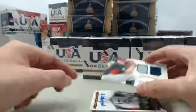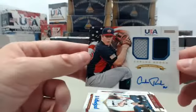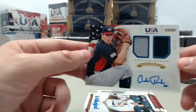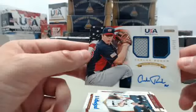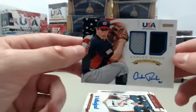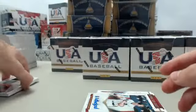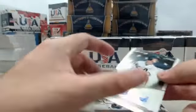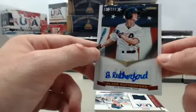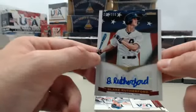And next up, we've got a big hit, big hit, big hit. Oh! Carlos Rodon, 2012 Panini USA Baseball Box Set autograph, dual jersey, 65 of 99. Very cool card right there. Carlos Rodon, the number 3 pick overall in this year's Major League Draft. Next up, we've got a Blake Rutherford, 15 and under national team autograph, 208 of 299.